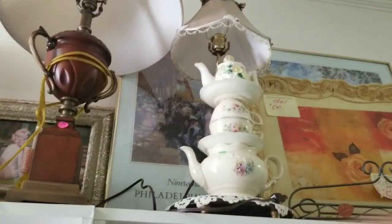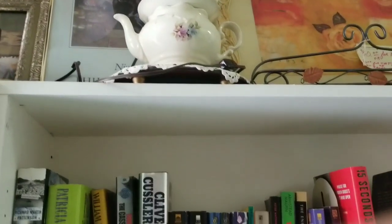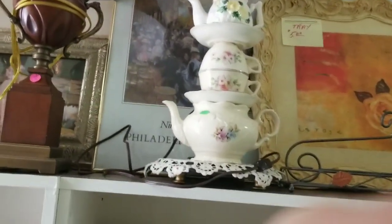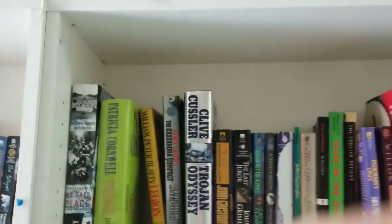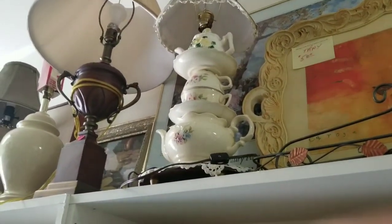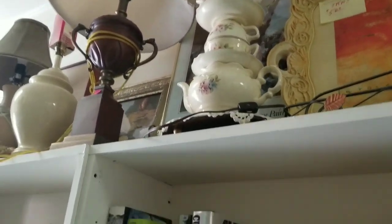I just spotted this lamp up there. It looks like it's made from teapots and teacups. You see it? I have no idea how much it is. It's cool. I can always come back to this place, but I have no room to store that right now, and I'd have to probably sell it locally.